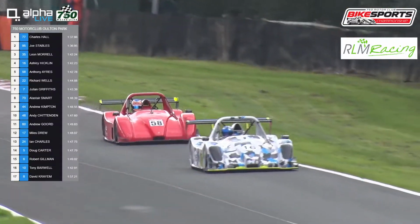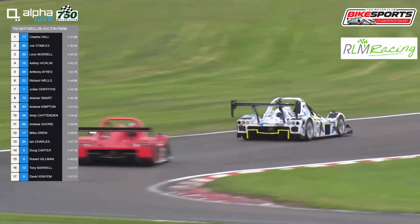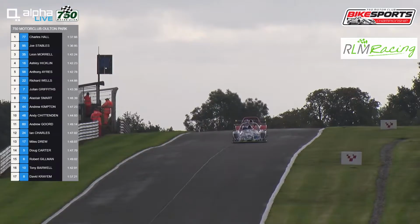And what's even more impressive here is that Anthony Ayres is a Class B car, Ashley Hicklin in the Class A car. He's in a class podium place at the moment, but in theory should be quicker than the red car that is hounding him as they come back over Hilltop. So a really good performance this from Anthony Ayres. He's 2nd in Class B.